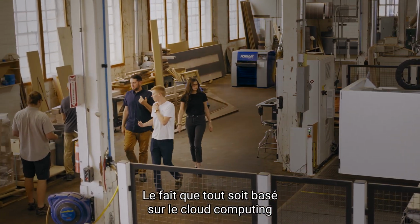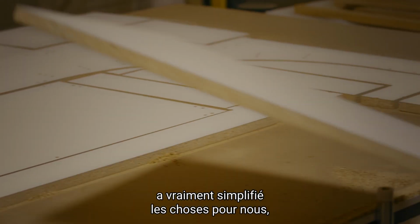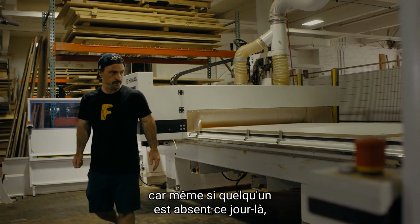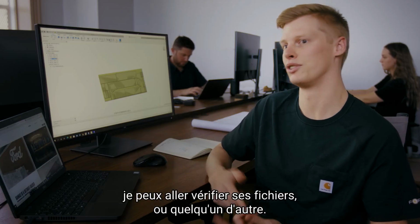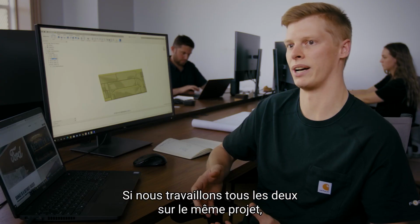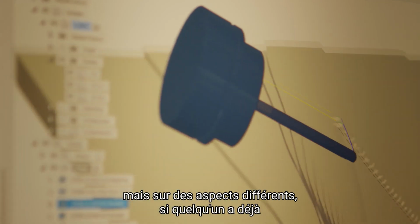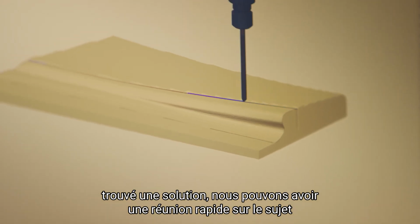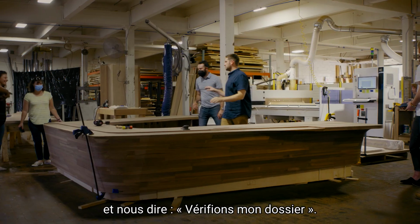With it all being cloud-based, it's made it a lot simpler for us. Even if someone happens to be out that day, I can go in and check their files, or someone else can. If we're both working on the same project but different aspects of it, and someone's already figured something out, we can have a quick meeting and you can say, well, check my file.